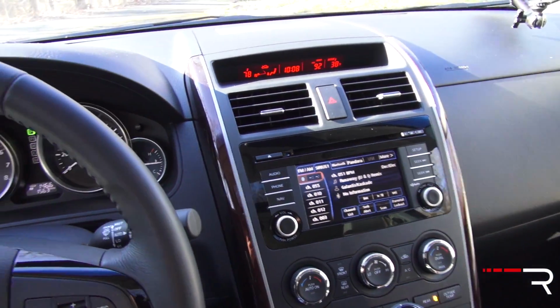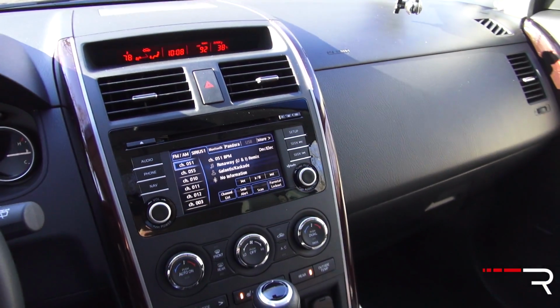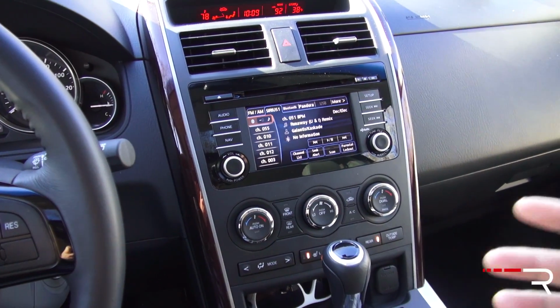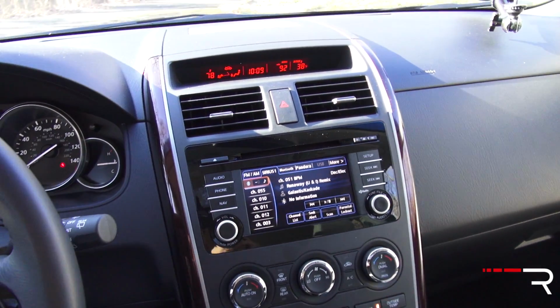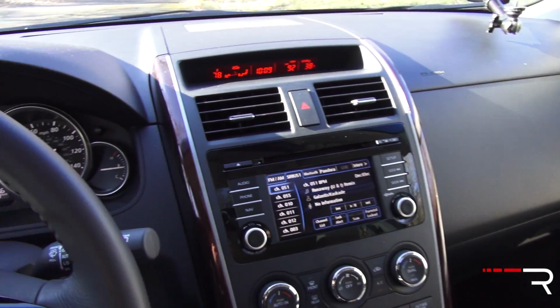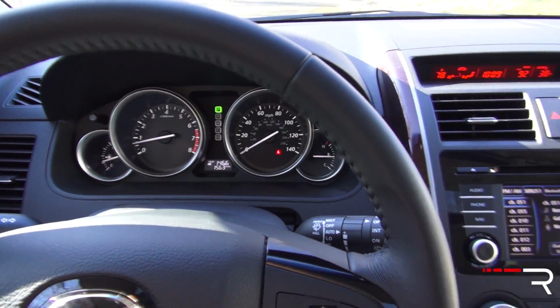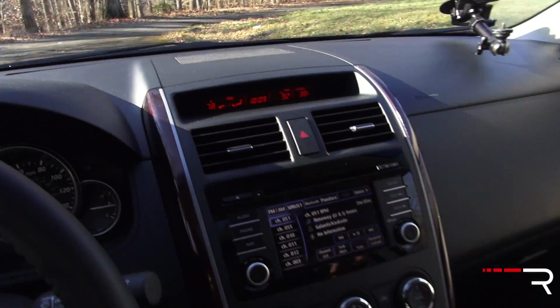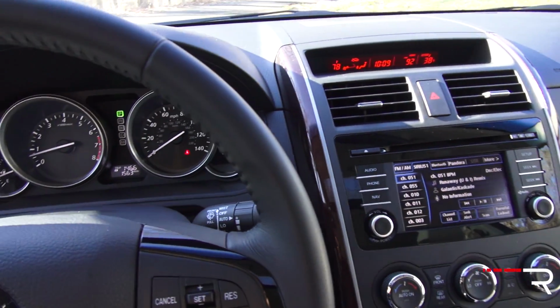Now, when you look at the rest of the interior, it's pretty inviting. I mean, for people who are just looking for a simple interior that's familiar, you're gonna like this. Of course, the interior hasn't really changed much since 2007, and the material quality is also a little bit behind the times. The dashboard is all hard touch plastic, which I'm fine with because a lot of its competitors have a hard touch dash.